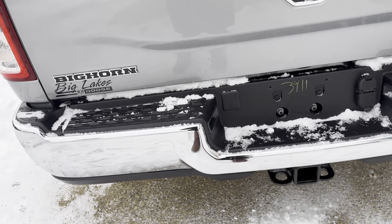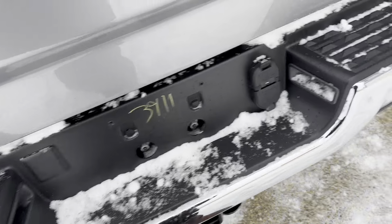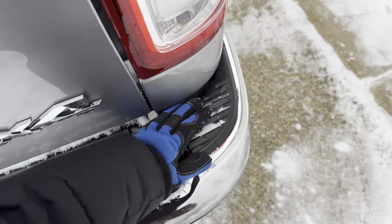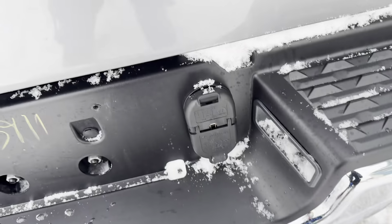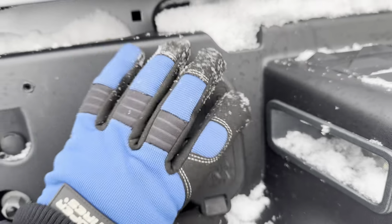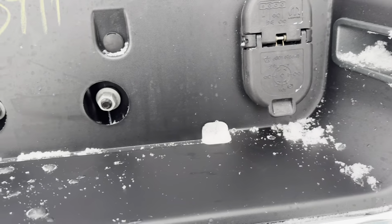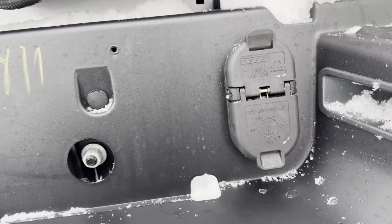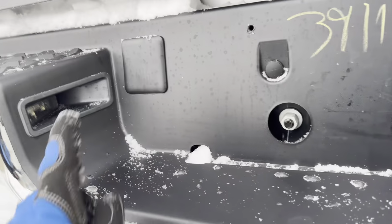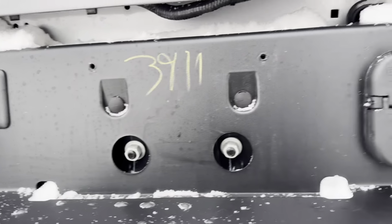Okay, so we'll move on to back here. We have our bed step, which will help you get in and out of your truck bed if need be. Just clearing away the snow so we can see it a little better. Then we also have our 4 and our 7-pin wiring harness. That's if you are going to be pulling a trailer, which most likely if you're buying a 1-ton you are going to at some point. That's for hooking up your trailer brakes and your lights for your trailers. Then we also have these little lights here, which come on when it's dark out. They light up your license plate so the cops know who to give a ticket to.